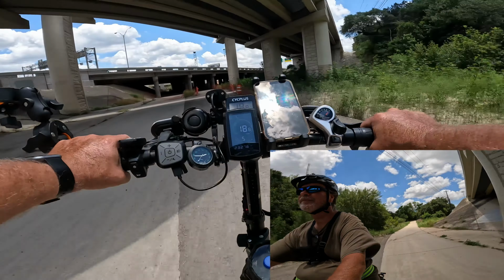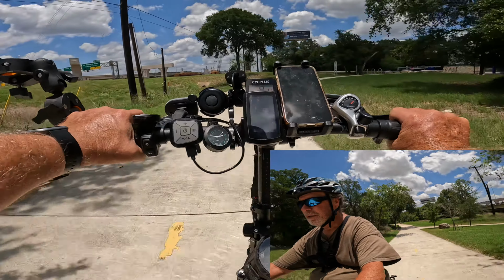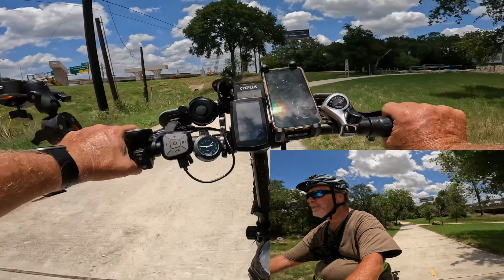All right. So we're going to the left here, back to the parking lot where the car is. Well, we're at 1 hour 48 minutes and 26.4 miles, and we're still the only car left in the parking lot. This is a good spot to park because there's nobody here. I was hoping I'd have more shade, but I guess not.